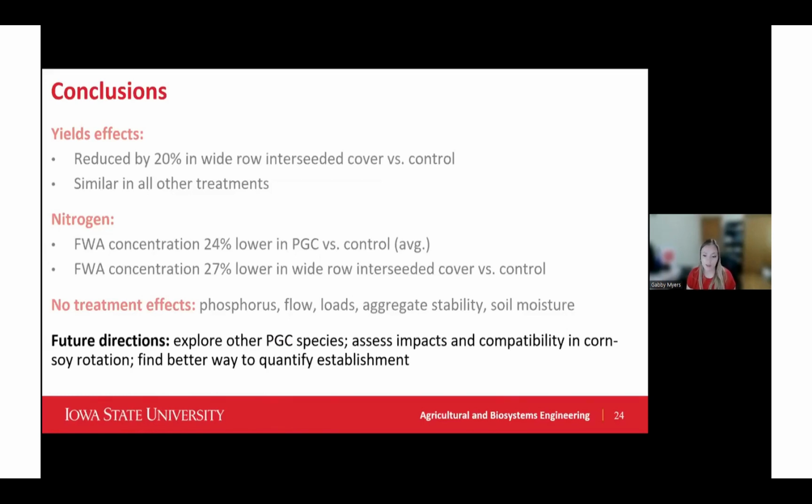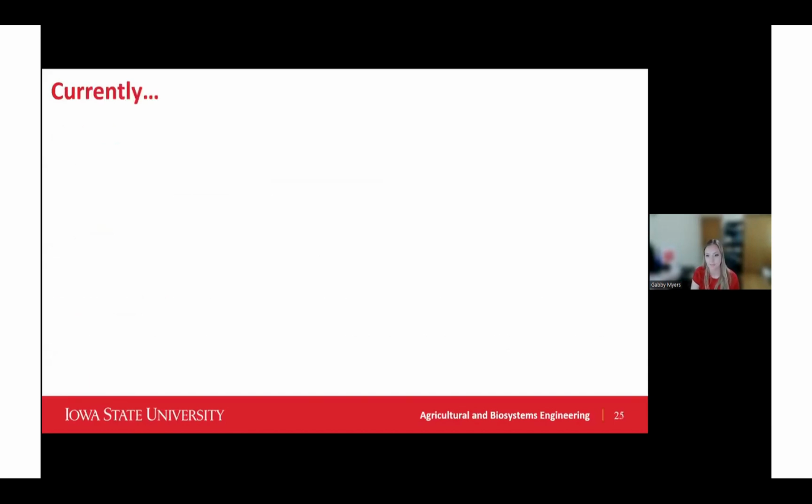And finally, we want to find a better way to quantify the establishment of the perennial ground covers in general. I found it really hard to put down our grid count and decide what the average was on the plot because there was just a lot of in-plot variability and between-plot variability. So we want to try to use satellite or maybe drone imagery to make that process easier. And then having that better way of quantifying establishment will make it easier to contextualize the results of our studies in the future, because you can contextualize them based on how well the PGC was actually established.